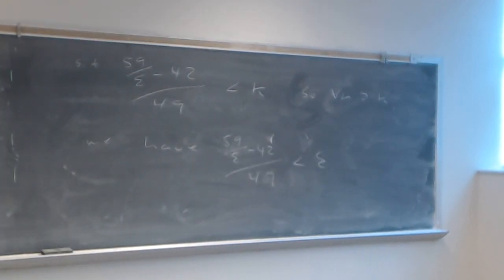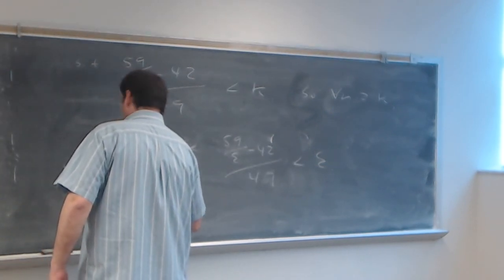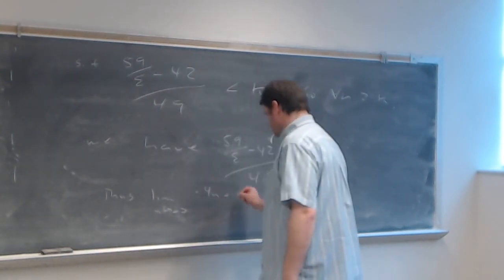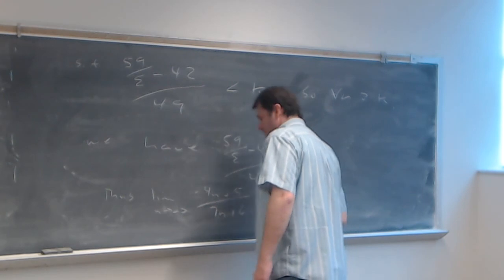So that's it. That would tell me, if I want to make the concluding statement, thus the limit as n goes to infinity of (-4n + 5)/(7n + 6) equals -4/7. That's it.